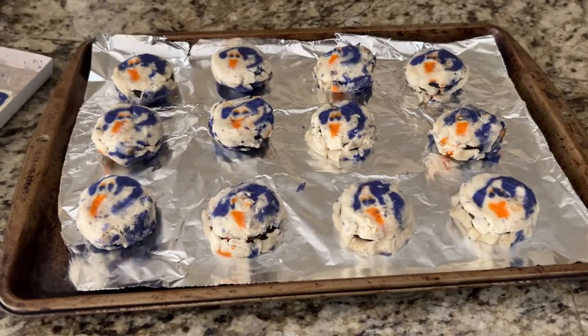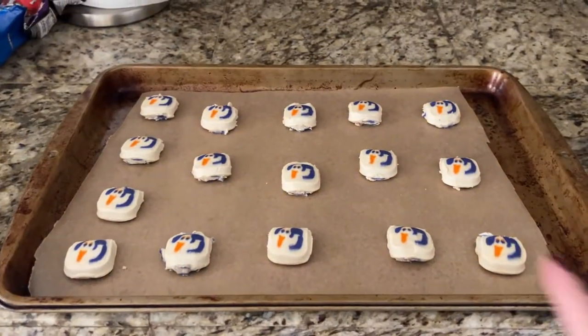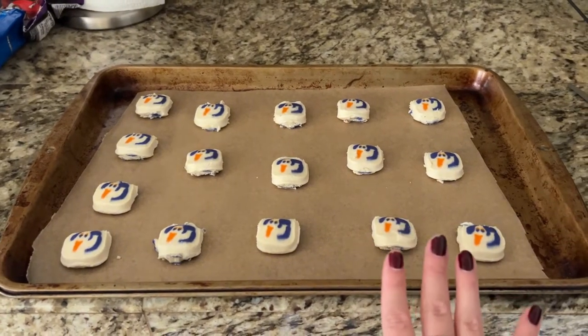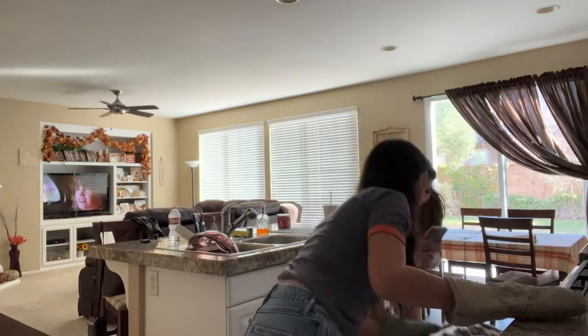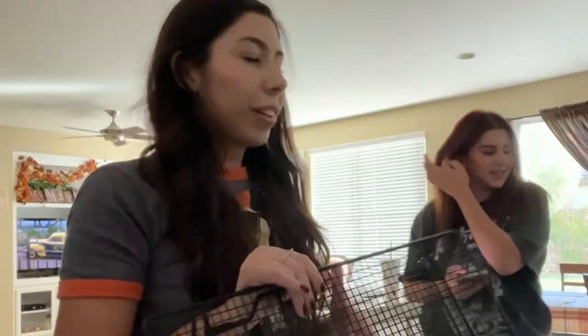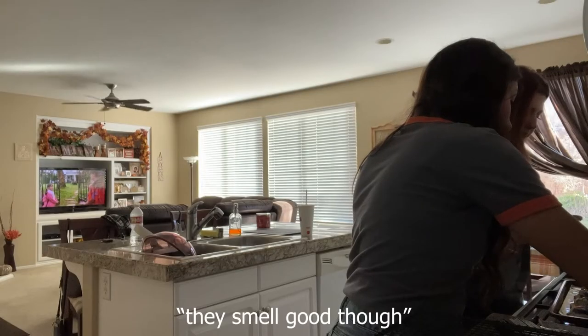Okay, so this is what we're working with. Don't look at it too long. Okay, so we're just putting the rest of the cookies on the cookie sheet. These are gonna be the cute ones, the other ones, not so much. So we're gonna bake these after we bake the other ones. Let's take these out. They're ugly. So we just took them out. They're kind of ugly. It's okay. There's a couple cute ones. We'll just show those, but we're gonna put the M&Ms on now. They smell good though. I know.